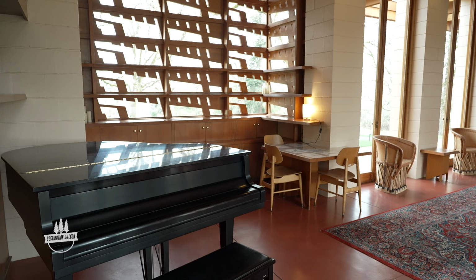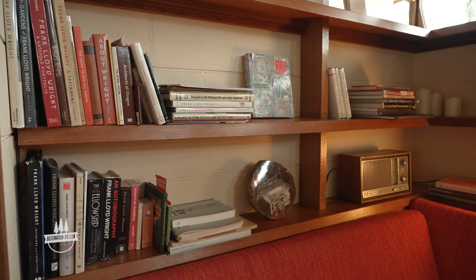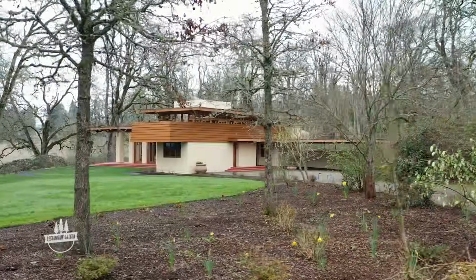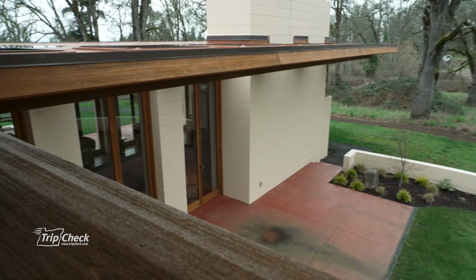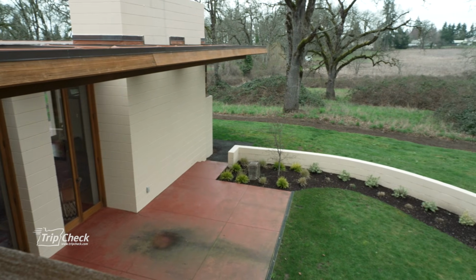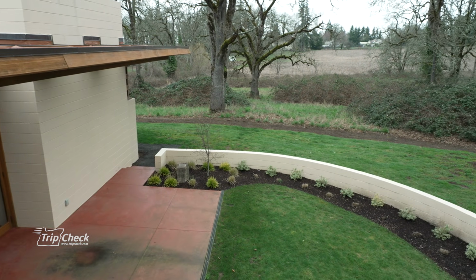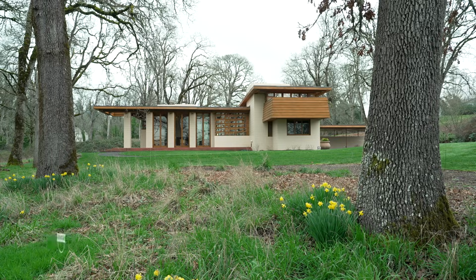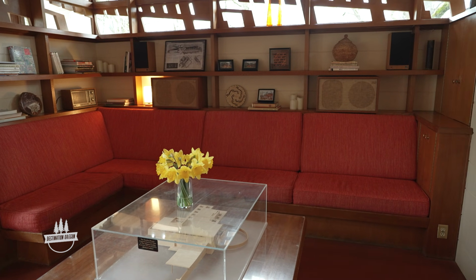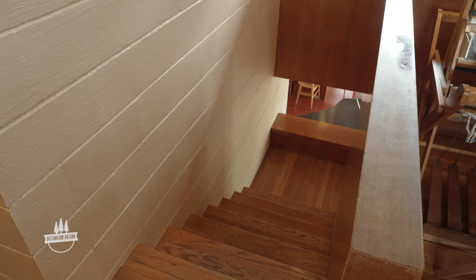But this is not Wilsonville. The home was moved to this site at the Oregon Garden in Silverton in 2001. But it looks like it was meant to be here. He's still America's most famous architect. And that is why thousands of people from around the world come here for tours and more. They appreciate the features of a Frank Lloyd Wright home.